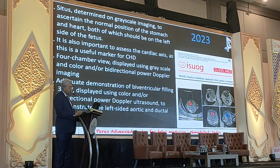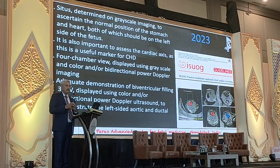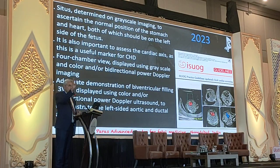But in 2023, there is a complete paradigm shift. They say now you should look for a 4 chamber view, the stomach, and a 3 vessel trachea view. At least you should see these with the help of color, HD flow or slow flow with new techniques. If you identify the 4 chamber and 3 vessel trachea views, you can still deal with more than 70% of cardiac defects, even if you look at just 3 sections: abdominal circumference, the 4 chamber view, and the 3 vessel outflow tract.